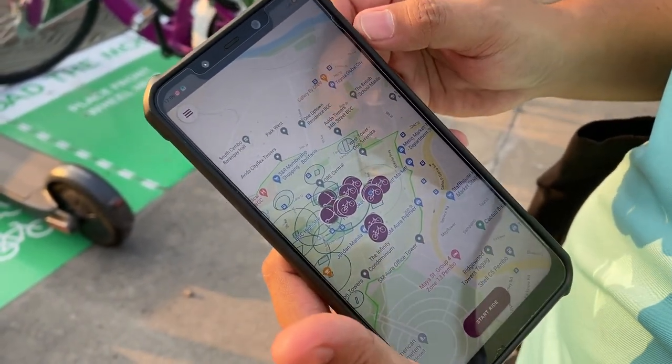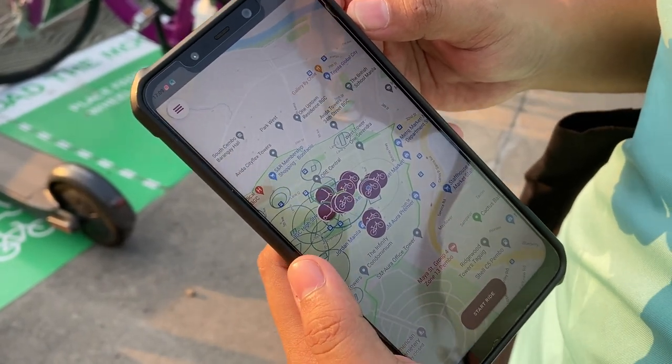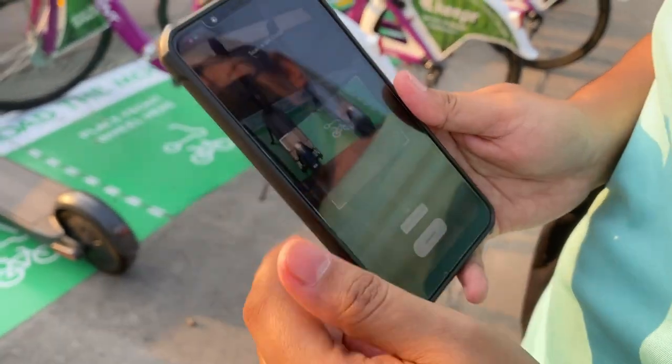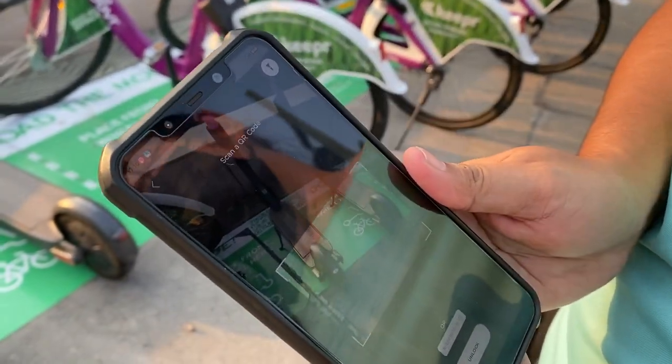You have to register first and then top up a minimum of 200 pesos so you can use the app and start to rent their bikes. So just click start, then scan the QR at the back of the bike or in the scooter. Let's see.